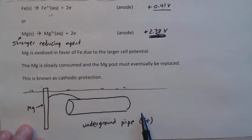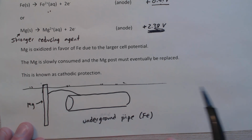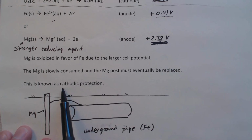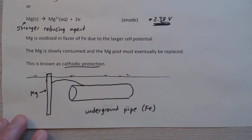Now, the longer the underground pipe, the more magnesium rods you'll need. You can't connect this to a mile-long pipe and expect it to do all that work. And the magnesium will be eaten up. It's going to dissolve away, and eventually you'll be able to just take the post, if it's sticking out, and pull the remains out, and then you know that it's time to replace the magnesium. And this process is known as cathodic protection. Okay, and I think that's it.